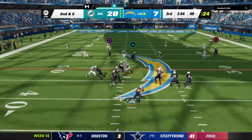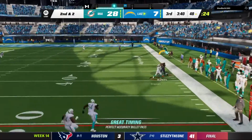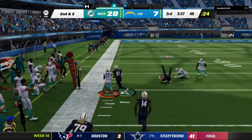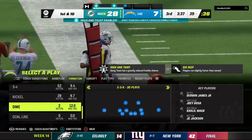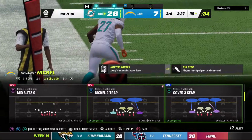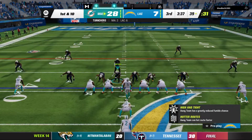Off the play fake to Eckler, it's Herbert. Sliding out of the pocket. And my goodness, another interception. Picked off by Keon Crossing. I certainly think that we're seeing a big reason why this team has struggled to put points on the board so far, because too many of their drives have ended in turnovers already, and we still have almost a full half of football yet to play.